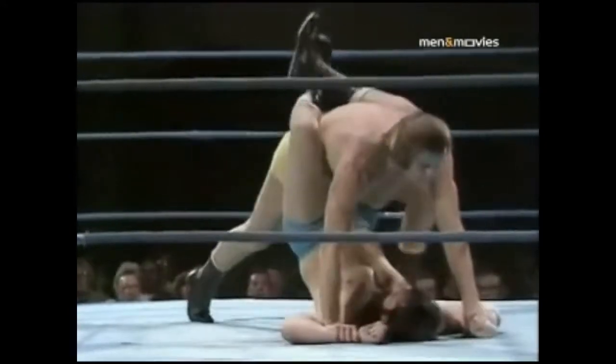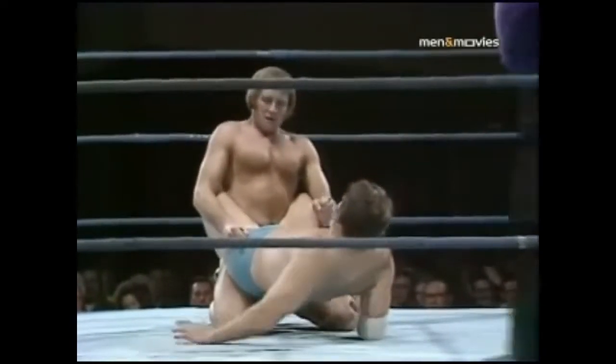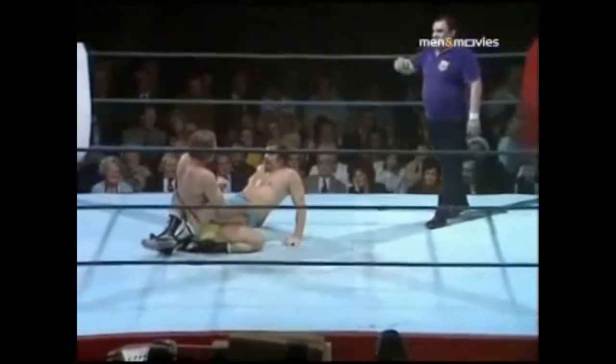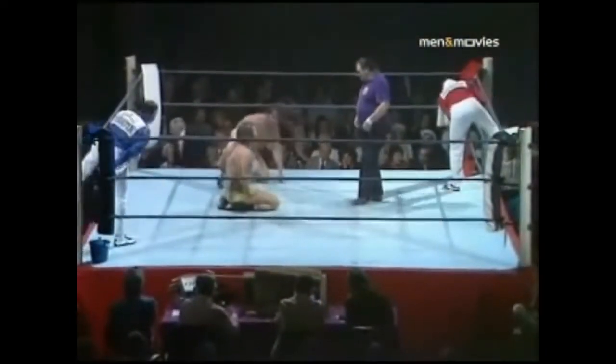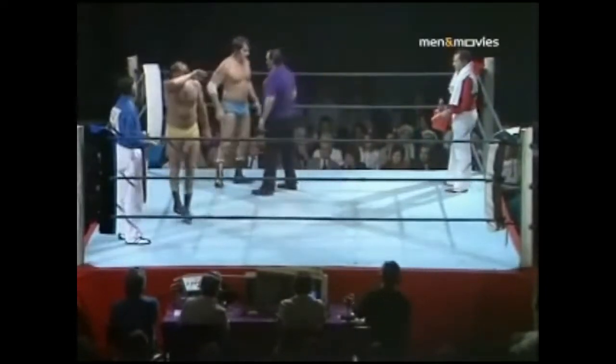Veidor by leaning back there, taking the pressure off. We'll have to try it again. That's better. He's only got about 10 seconds to go. So far, our forecast is correct that this remained very sporting.